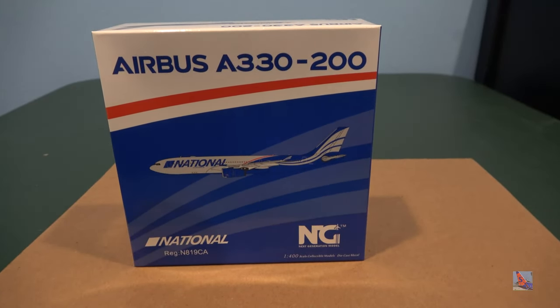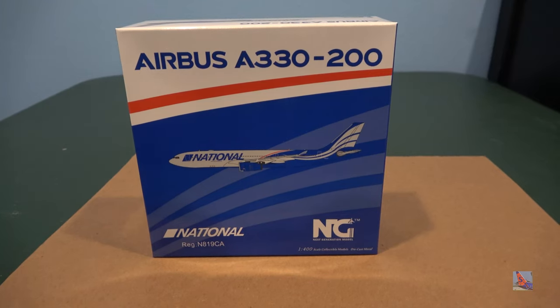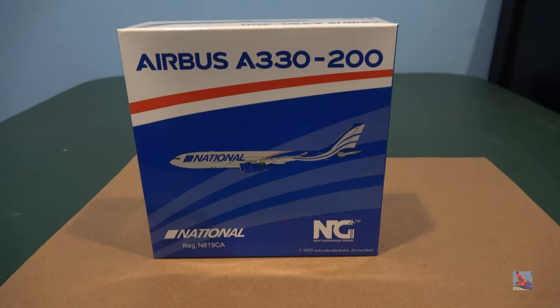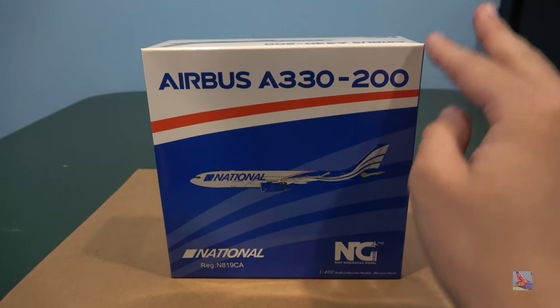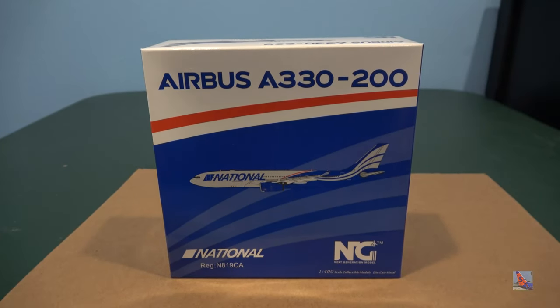So this will be the first NG widebody to join my collection, which I am really happy for. I've always wanted an NG widebody, and I figured this would be a good start. Now, the reason why I'm getting this is because Sioux Falls actually got this very recently. I featured it in Plane Spotting episode 65, so go check that out if you haven't yet. I was wanting to go to the airport to catch it, but unfortunately that didn't really work out. But I was able to see it with a little bit of bad quality footage.